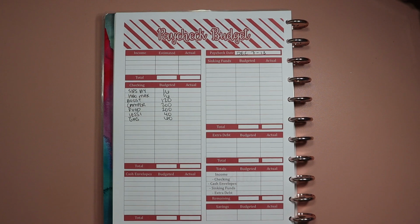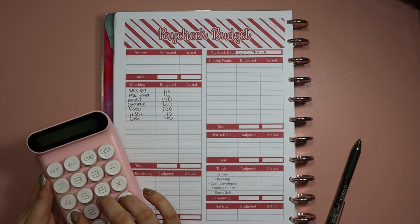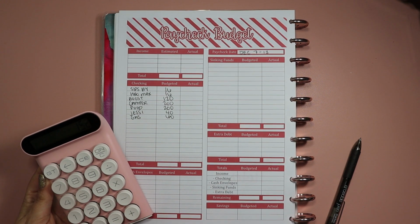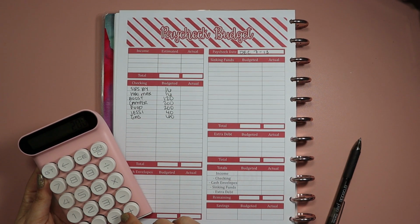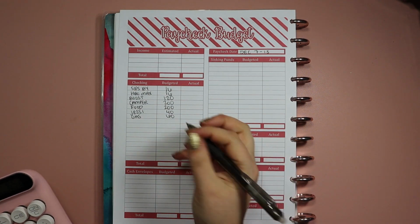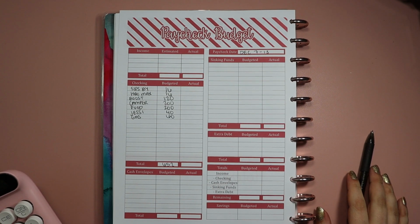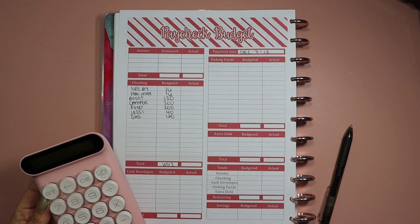Okay, so that takes care of everything for my checking section. I'm going to go ahead and add it up really quickly with my calculator here. So we have 16 plus 16 plus 120 plus 200 plus 200 plus 40 plus 60. And that total then is 652. And I'm just going to add that up one more time and make sure that's accurate.